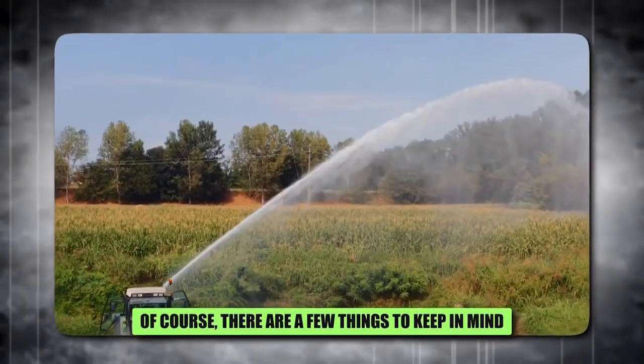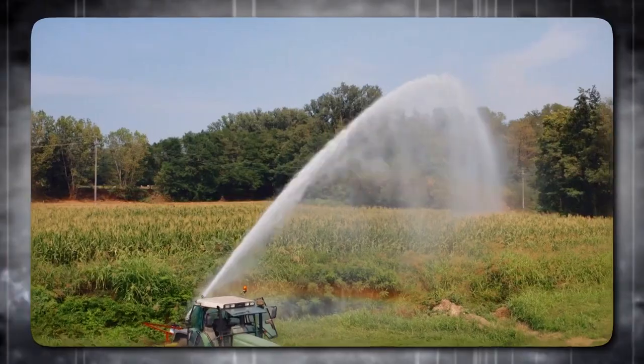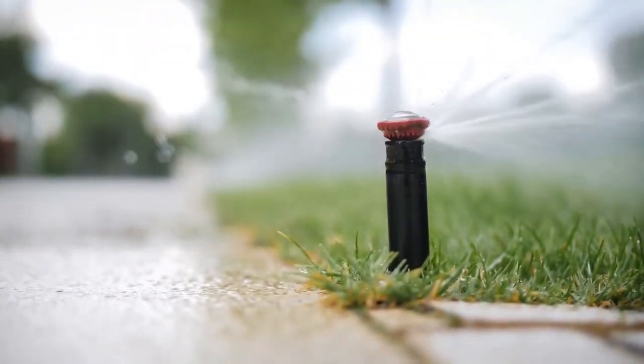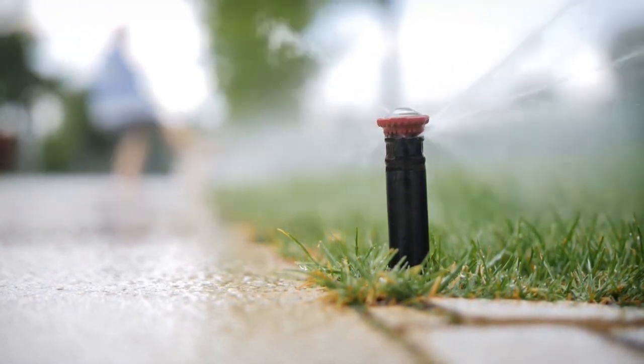Of course, there are a few things to keep in mind. Like drip irrigation, micro irrigation can cost more up front than plain old sprinklers. And farmers need to be careful where they place those micro sprinklers to make sure every part of the orchard gets enough water without drowning any plants.